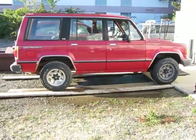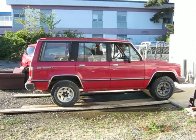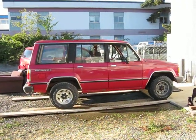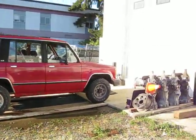G picked up the 3 Troopers, if you watched those videos where I got attacked by the frickin' wild turkey. We got the 3 Troopers as a group purchase, and he's got oodles and oodles of spare parts.